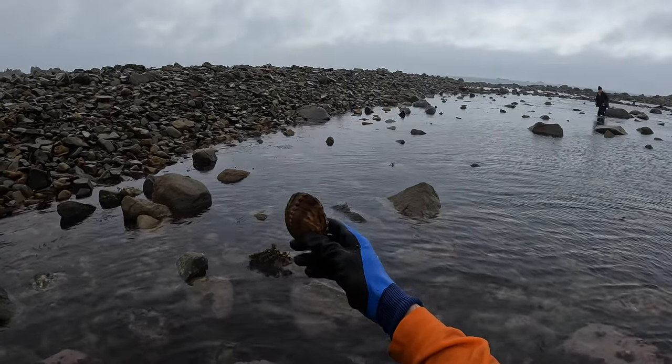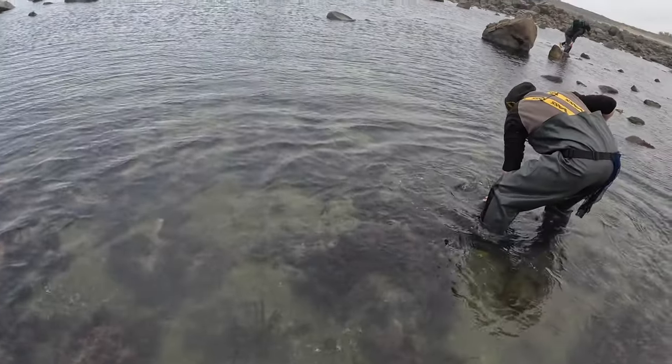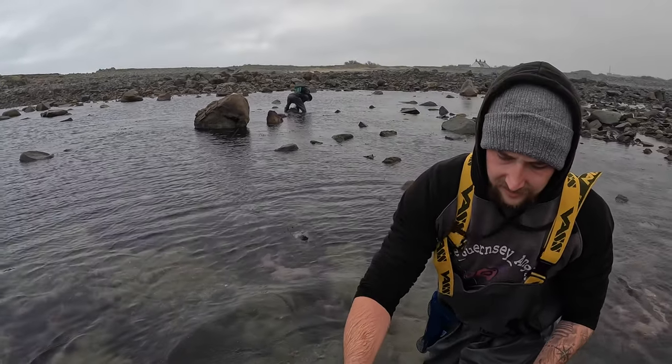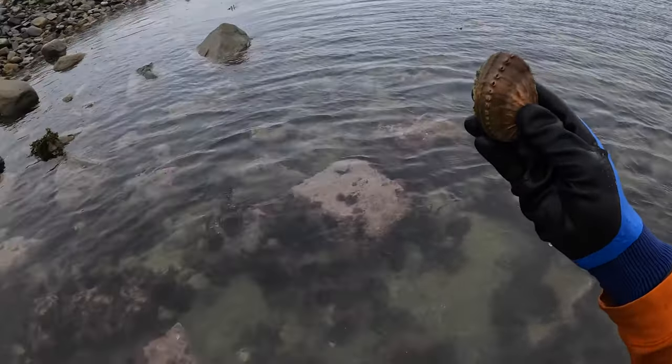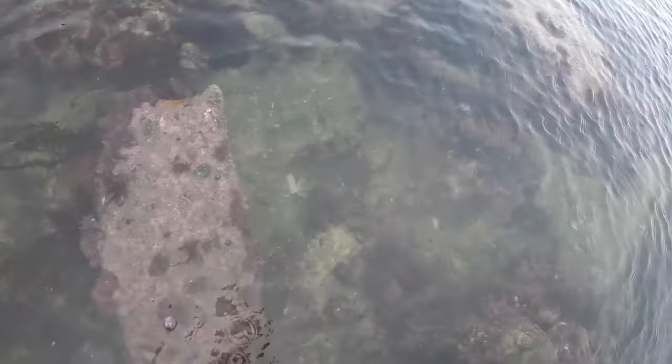So guys, first ormer there. I think that one's going to be too small. I'll give Sam to get a bit of measure. It fell off the rock, that one. Too small. A little bit under, yeah. So that one's too small, guys. We're going to get that one back under the rock. Back under it goes. We'll keep mooching.